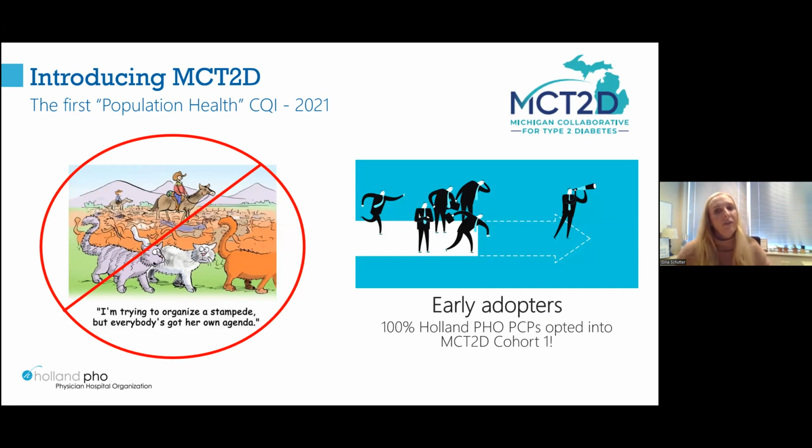But we still talk very broadly across our network about the work of the CQIs. So this was an ultimate herding cats scenario, but now with a roadmap that kind of put the PO in the driver's seat, which was really nice.